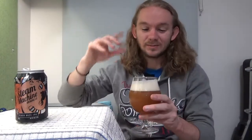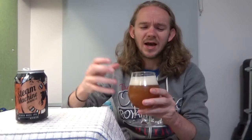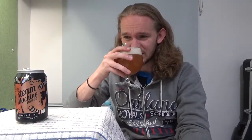And you can smell the peaches coming off this, and for me, I'm detecting the Citra hop on this right away. The Citra is really distinctive to me, the mangoes, and a little bit of the lychees and things like that as well. That's really, really distinctive just as you're moving this beer about. But let's take a closer look and see how we get on.